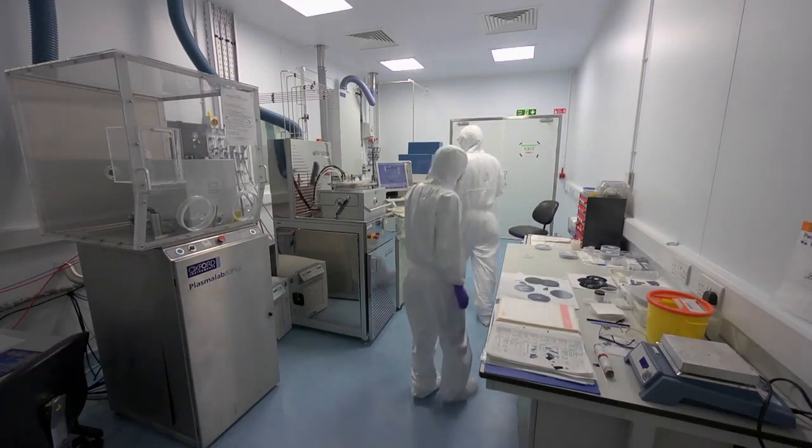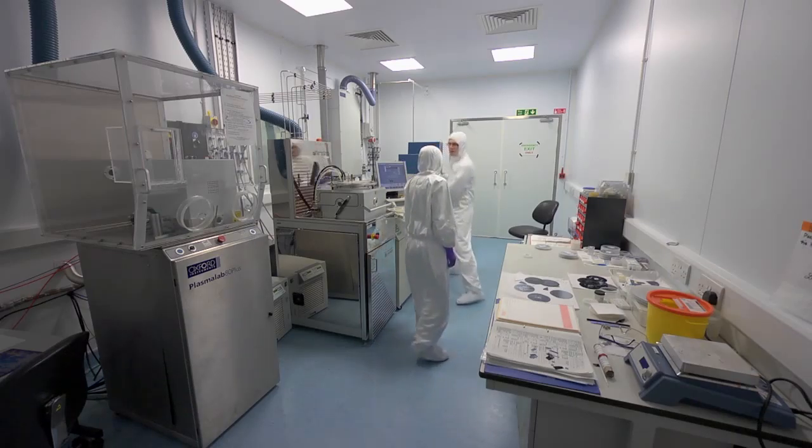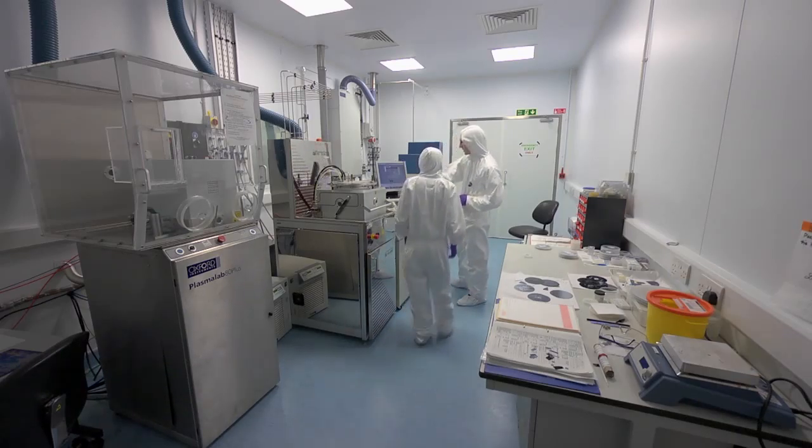We see that not so much as an end, but as a beginning, as new lighting technologies, new ideas of how we can use lighting will also spring from this research.